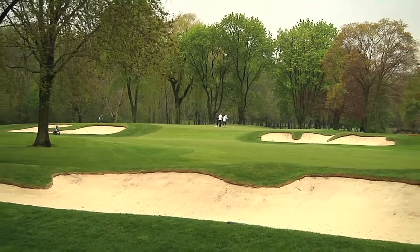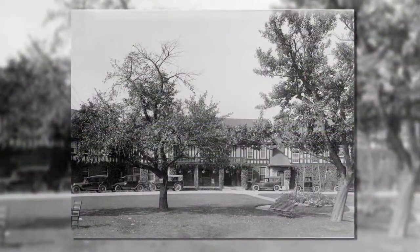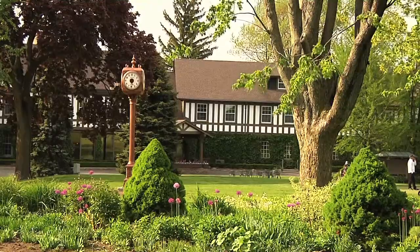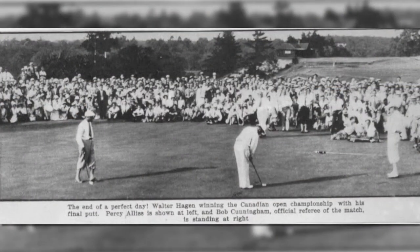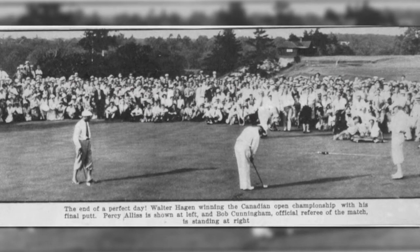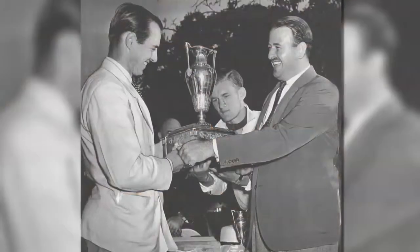Mississauga continued to prosper over the years, and in 1931 it hosted the Open Championship, the first of 6 that would see some of the world's best golfers visit the course. That year, Walter Hagen went on to win the title after playing a 36-hole playoff against Percy Allis, father of noted broadcaster Peter Allis. Just 7 years later, Slammin' Sammy Snead went on to win the 1938 Canadian Open.